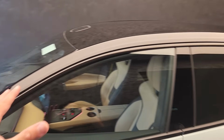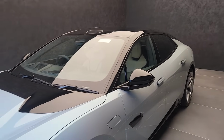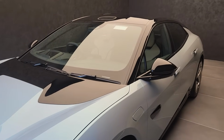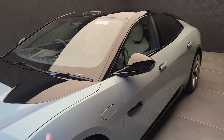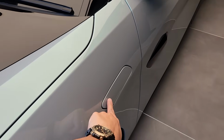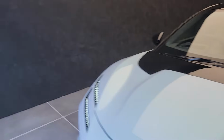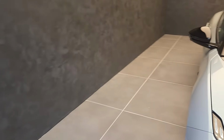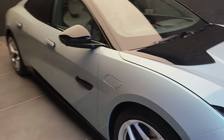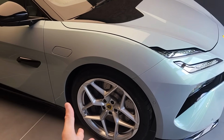Now the profile of this car is sleek. It looks like those 4-door coupes, which is what people like now anyway when you are going for sedans. Okay, these are the LiDARs. They will come out to give you advanced semi-autonomous driving. This sits on 21-inch wheels. I love the wheels.